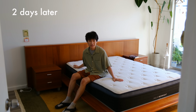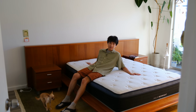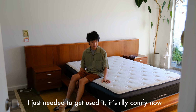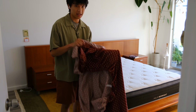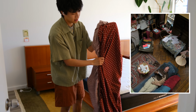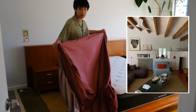My mattress came in. This mattress is from Helix Sleep. It's pretty comfy. It's a little harder than I thought it would be, so I might need to get a mattress topper, but so far I really like it. Lately I've been really into red and blue as a color combo. So my bed sheets are red, and then my duvet cover is blue.